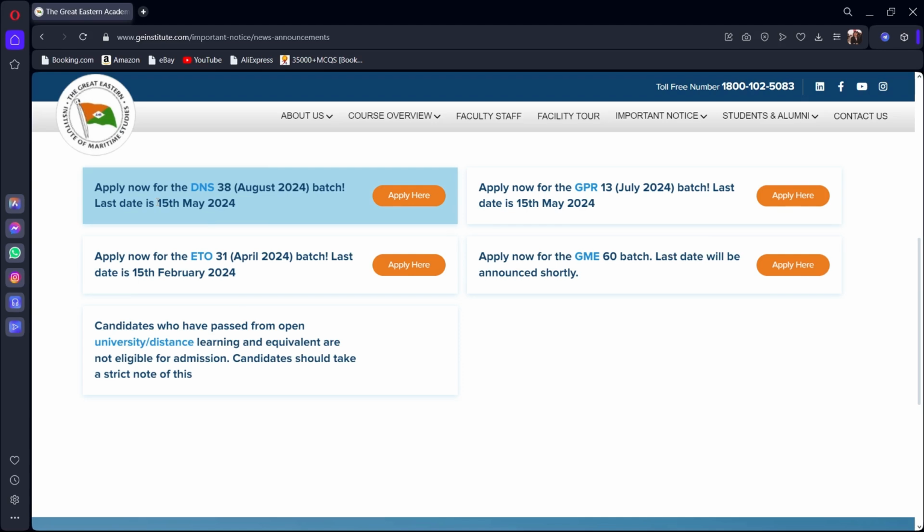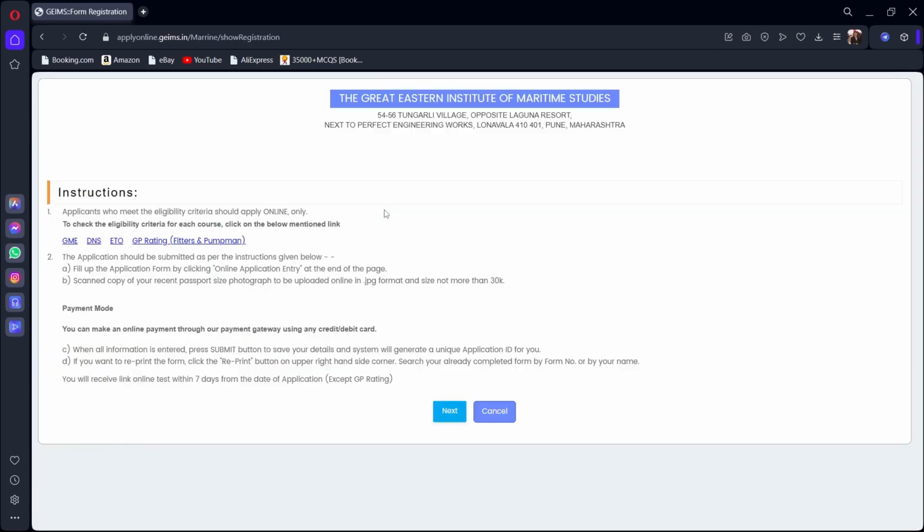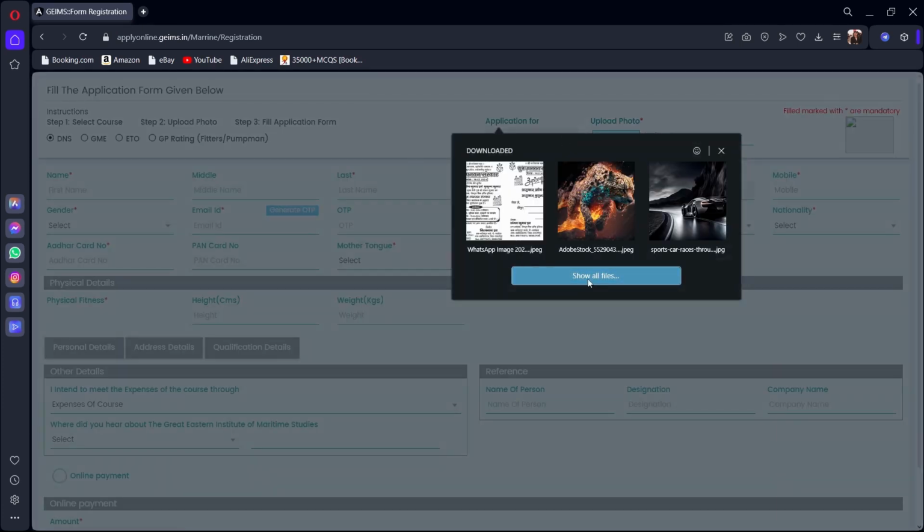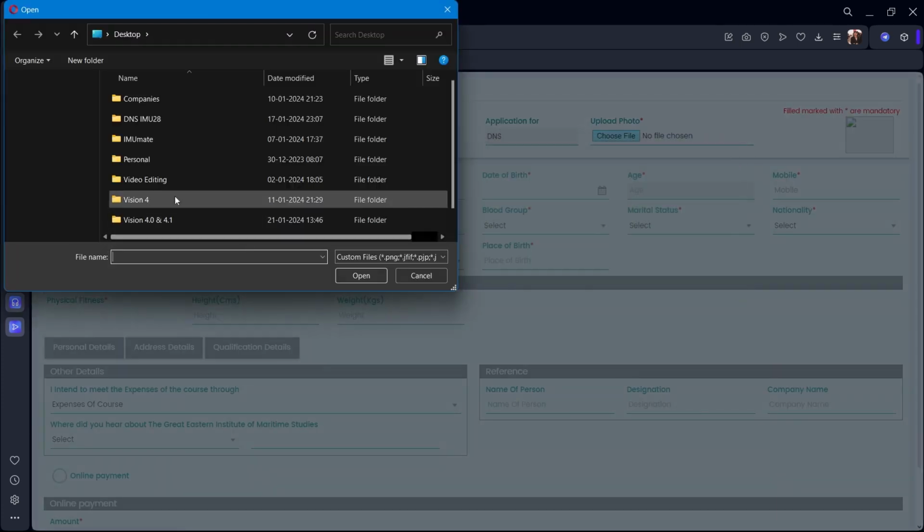What I have noticed in the form is that it is very simple. It was not like the Talani form where you have to fill ten different pages and continue. Here just click on next. You choose your course, say it is DNS. Now you upload your photo.